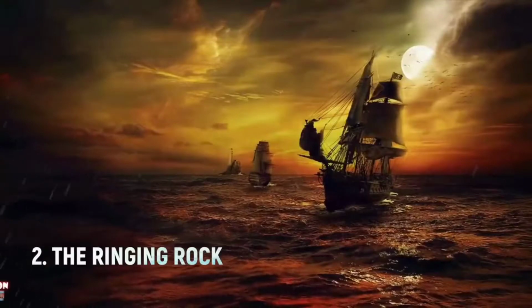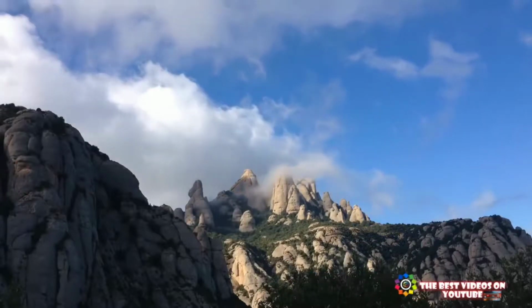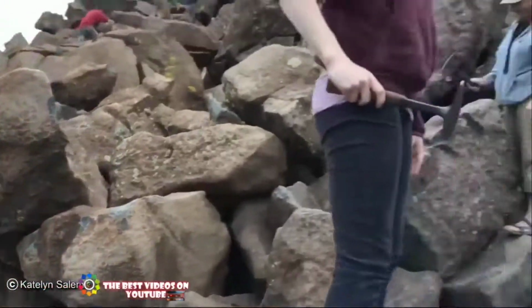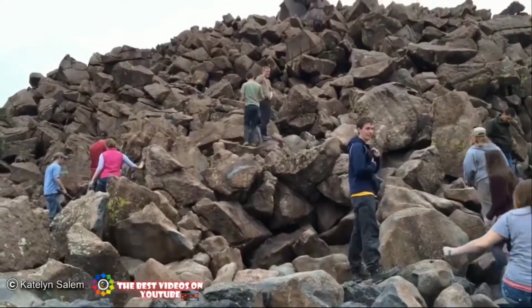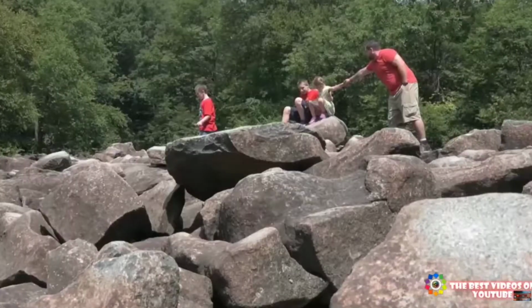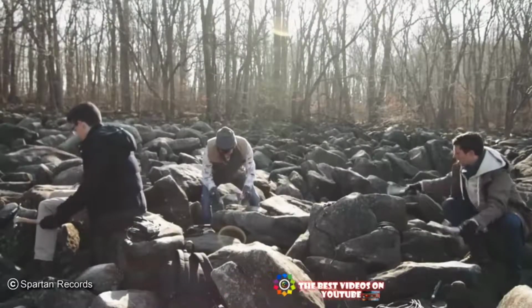Number 2. The Ringing Rocks. At the top of a hill in Pennsylvania, there is a field full of strange rocks, and nobody knows why they're there. There is no higher cliffside nearby, so they couldn't have fallen through a landslide, and the natives that knew about it before European settlers arrived believed it to be a natural phenomenon. Their being there is hardly the strangest part, though. Instead, that honor goes to the sound they make when you hit them, a chiming ring that sounds almost like a cymbal on a drum kit.